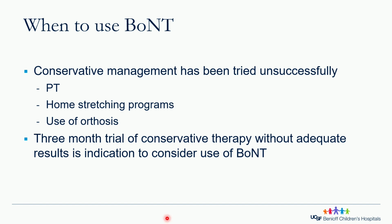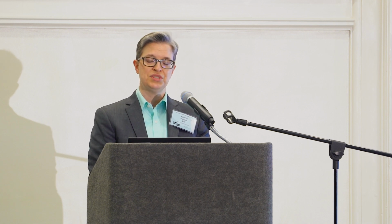If you've been working on conservative therapy for 3 months without adequate results, that is when you start considering use of botulinum toxin. And botulinum toxin, like I said a minute ago, is not probably going to fix this by itself. You still need your therapy afterwards.